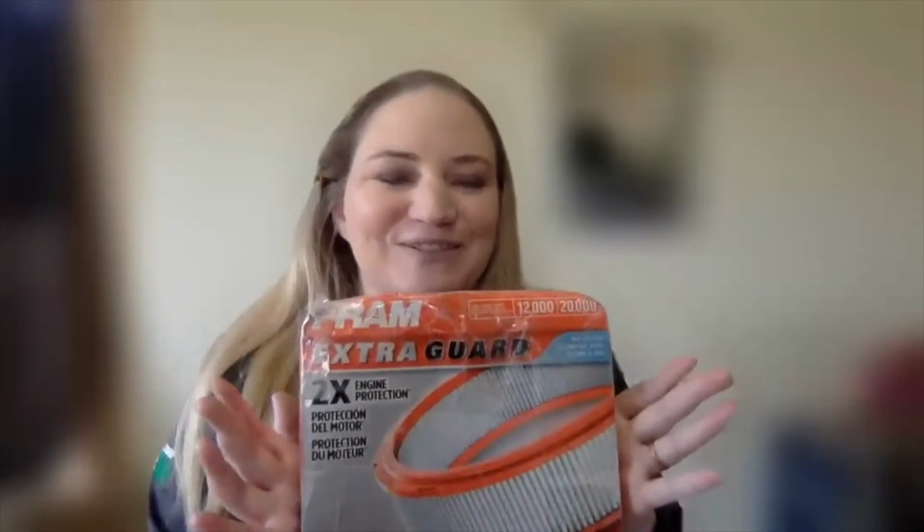making some noise here. Here's an air filter for a vehicle. Okay. Again, using a byproduct of an animal. This is an air filter.